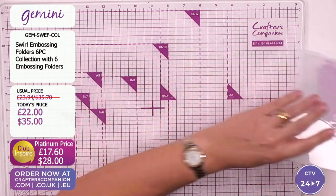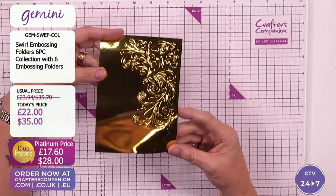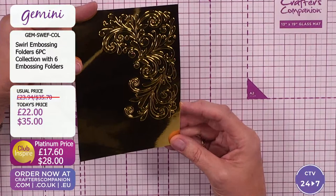But again, on the Mirri card, if you have a look... That's just amazing embossed detail there. It's just stunning. That is stunning. Don't want to see my ugly mug in there.